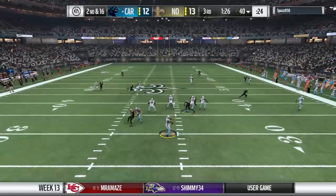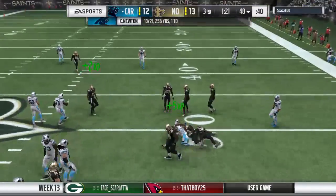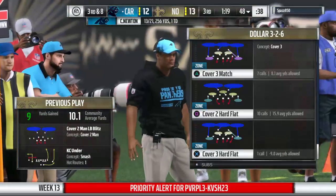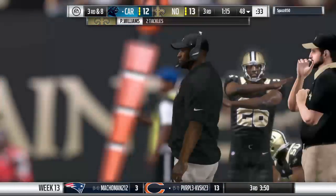Here's Newton now on second down. Benjamin with it over the middle. And he'll get it out a couple yards shy of midfield at the 48. It's a gain of 9 yards. And that's going to lead to a third down.